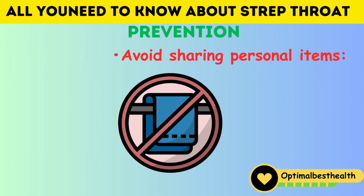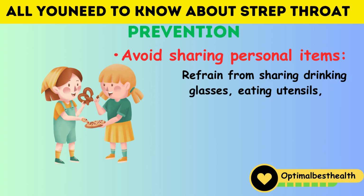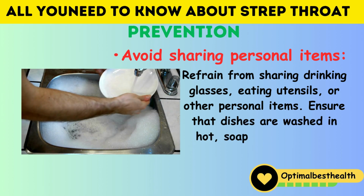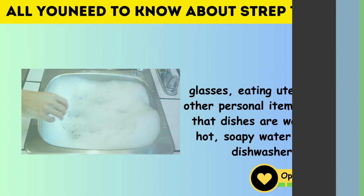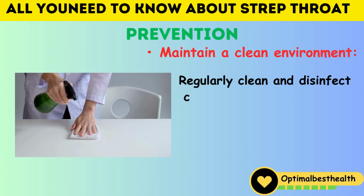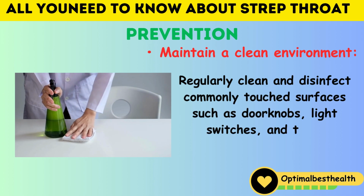Avoid sharing personal items. Refrain from sharing drinking glasses, eating utensils, or other personal items. Ensure that dishes are washed in hot, soapy water or in a dishwasher. Maintain a clean environment. Regularly clean and disinfect commonly touched surfaces such as doorknobs, light switches, and toys.